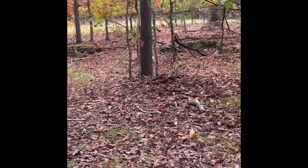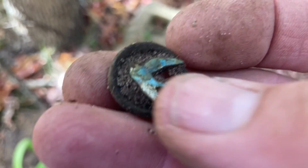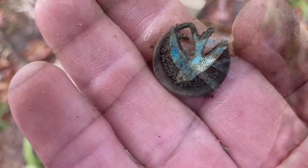All right, that's the house. Let's dig it up. All right, there's the house. I don't know what that is. I know it's a bird, but I don't quite get it. I guess maybe it's just a necklace pendant. Cool.